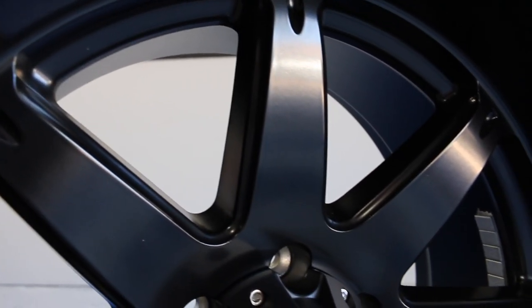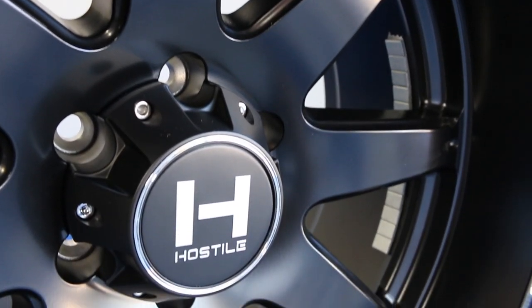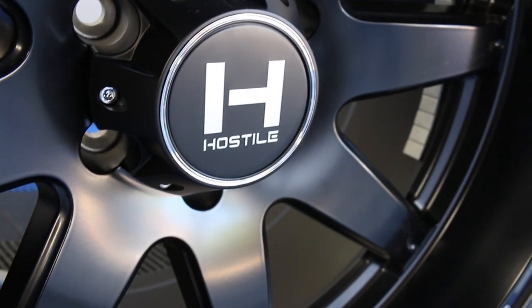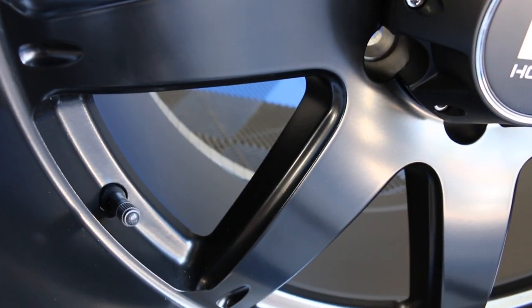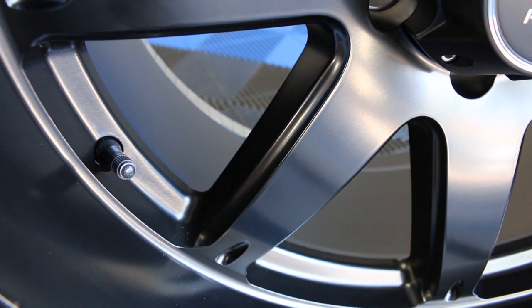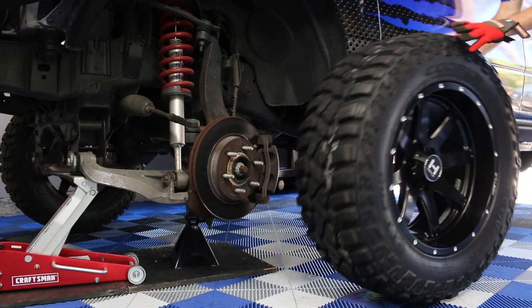It features angular styling, wide lips, and the satin asphalt black paint matches the rest of the black on the truck. These are 20x10, but they're available from 20x9 all the way up to 24x14. The combination I chose looks awesome, and I couldn't wait to get them on my truck. So armed with the right tools, on they went.